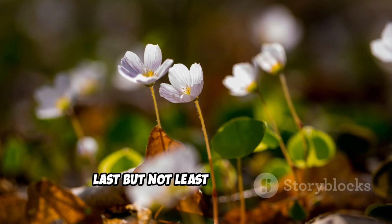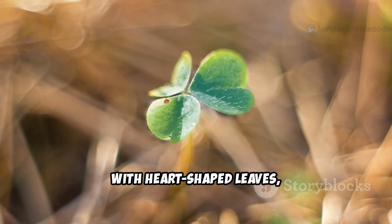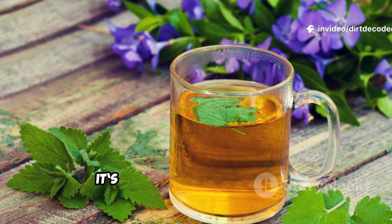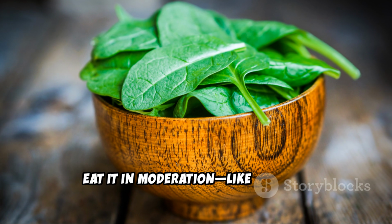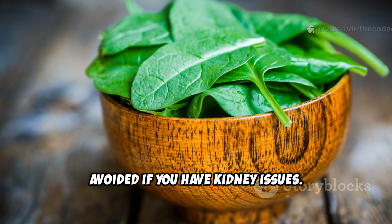Last but not least, wood sorrel. Wood sorrel looks a bit like clover, with heart-shaped leaves but has a sharp, lemony flavor thanks to oxalic acid. It's a refreshing pop in salads, as a tangy garnish, or even brewed as a herbal tea. Eat it in moderation. Like spinach, it's high in oxalates and should be avoided if you have kidney issues.